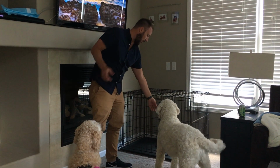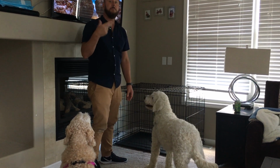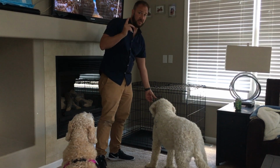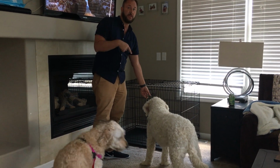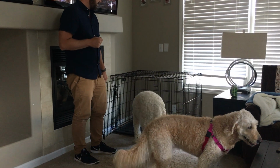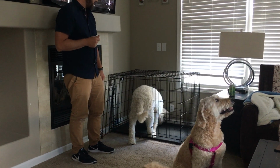So what we're going to do is when I open this, anytime you give your dog a treat, when the treat goes in the mouth, they should hear the command word immediately after and only the command word. So the Guardian is going to say the C-A-V-E word every time he licks up a treat. Cave, cave, cave.